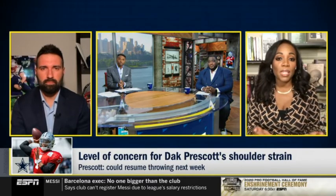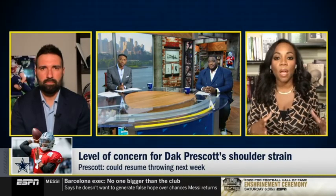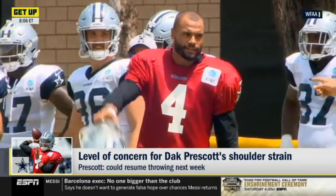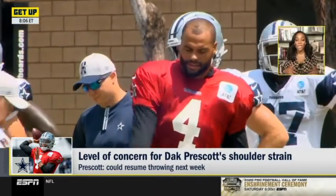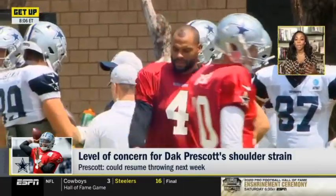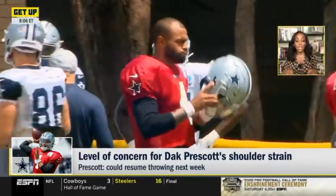Well, since we heard about this injury, I was on team concern, only because it's been almost a year since we've seen a healthy Dak on the football field. And listen, I've covered a lot of teams. I listened to a lot of coaches talk about injuries. Everybody seems to downplay them at first. But until I see Dak, his ankle is good, the shoulder is good, until I see him on the field, I'm allowed to be concerned.